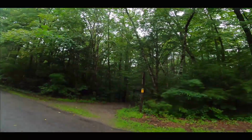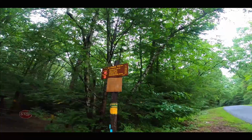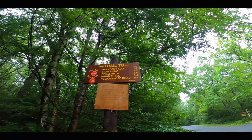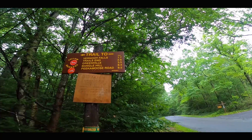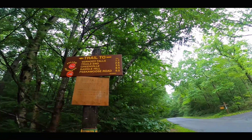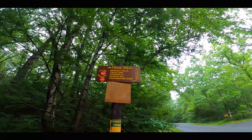But this is our access. Now, I brought my sealskins. There's the kiosk. I brought my sealskins because I'm expecting it to be very wet here. So Vernooy Kill Falls, 1.7. We're thinking about camping somewhere around there. So hiking out and then coming back. Trails End, 2.6. Greenville, Bangle Hill. Pickamoose Road is the end of the section.